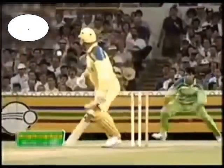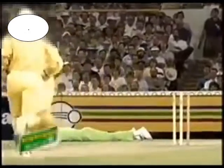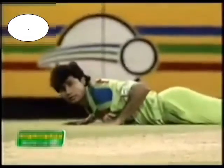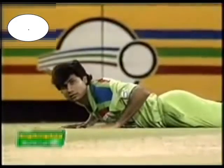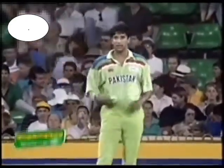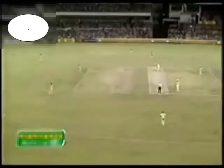Wasim Akram's not happy here. Boone just gets that edge, and if there was a second slip in place there, he'd have gladly accepted that catch. But Wasim Akram has got 4 on the leg side. He's got to actually make up his mind which side of the wicket he's going to bowl before Imran can safely put in an extra slip.